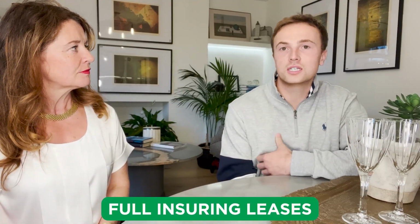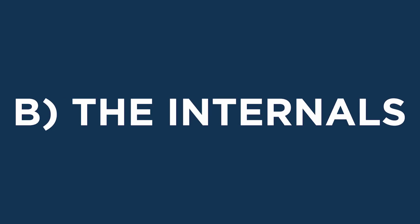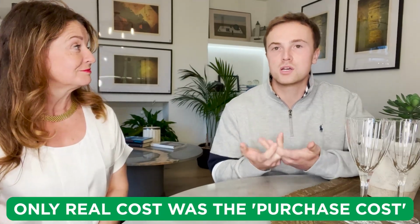And that's not because you don't want to be compliant and have safe buildings. No. It's the cost element. I've got full insuring leases. So could you explain what a full insuring lease is? Sorry to interrupt. So that means the tenant is responsible for the roof, the internals, any leaks, everything to do with the building. I just collect the rent. And on top of that, they also pay for the insurance. So the only real cost was the purchase cost when buying a commercial property.